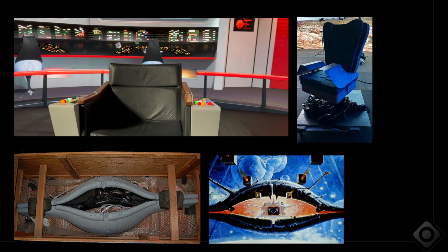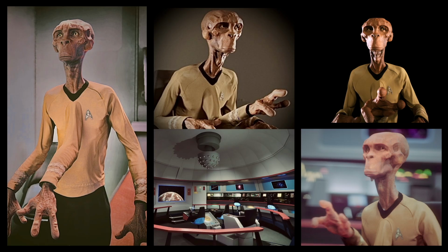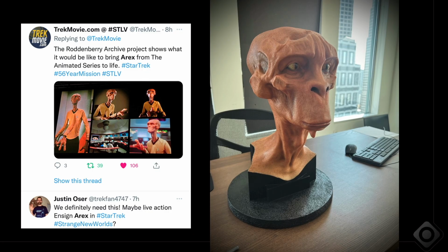We've also acquired a lot more assets to scan in. Even digital characters that we had created for a previous short. This is Arex, who was from the animated series, all digital. Incredibly popular. People loved that we created that digitally. So we went ahead and we built this physical 3D printed model, which we've scanned in and can mix and match with physical performances, which is pretty exciting.